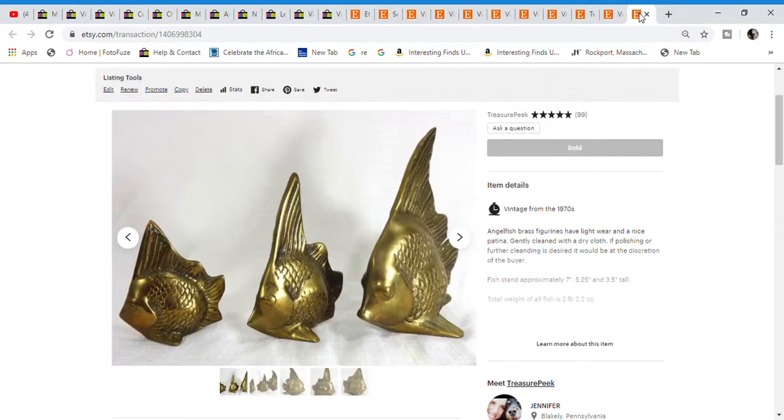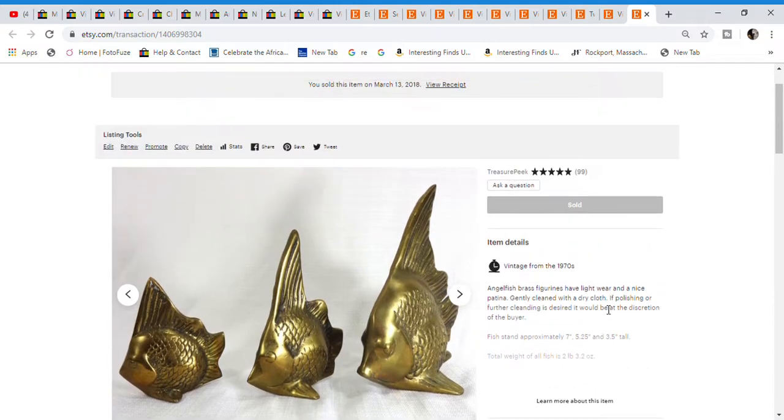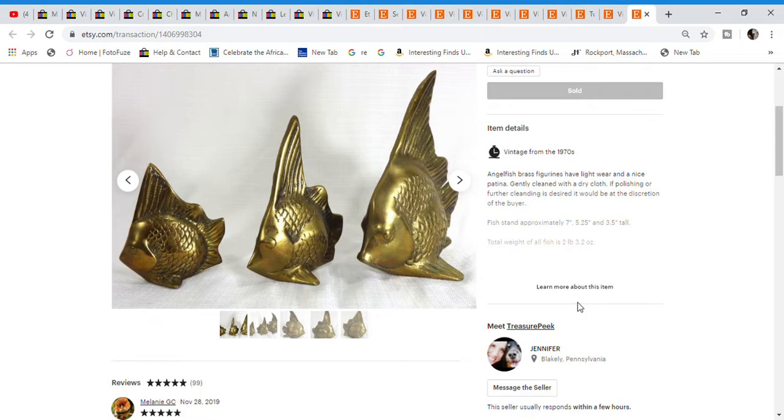All right, the last item is a set of 3 angelfish. This is just decorative, so anybody who's into the, you know, hobby of angelfish is going to absolutely love this. Totally unique. It was $5 at the Goodwill. It said, you know, $5 for a set. And I sold it for $41.74. And just to give you an idea, the tallest fish is about 7 inches high. So they aren't huge, but, you know, they're absolutely adorable.